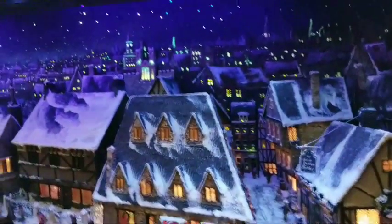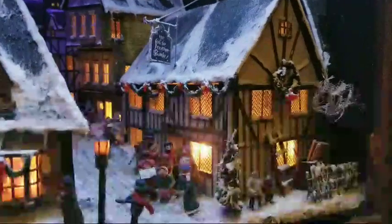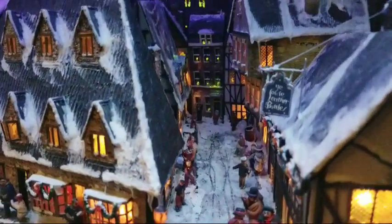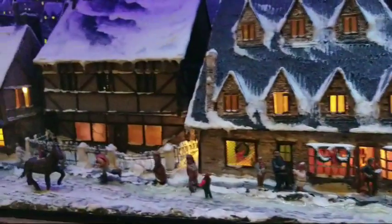And let me give you a little bit of a tour. First of all, this building right here is a replica of Dickens' favorite pub called The Old Leather Bottle. And there's a view up the street. Now, I just removed a horse and buggy from that street because I'm remaking them. Again, all of these things have been made by me.